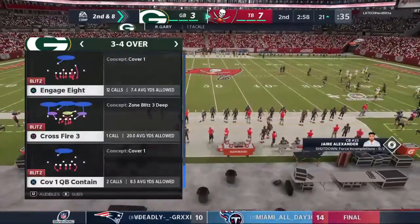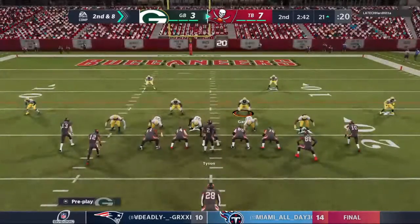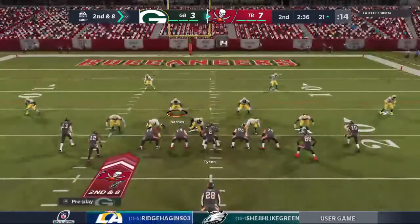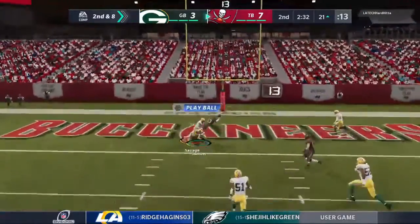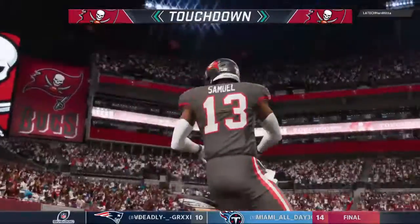A short gain of just over 2 yards as the first half clock dips inside of 3 minutes. The last run good for 2. Here's 2nd and 8, 21-yard line. Looking to throw, and he hauls it in for the Buccaneer touchdown.